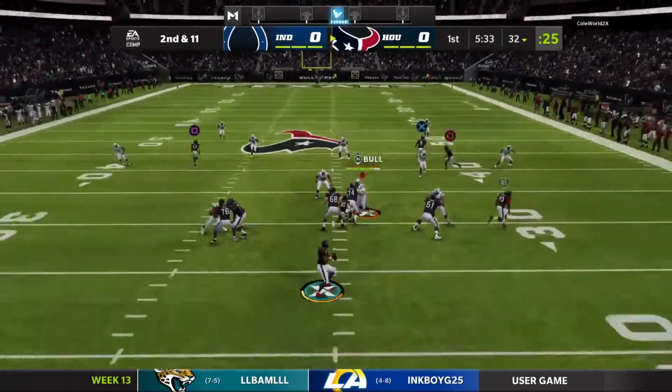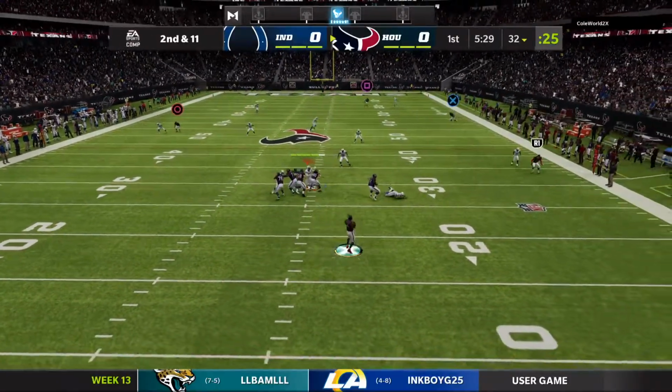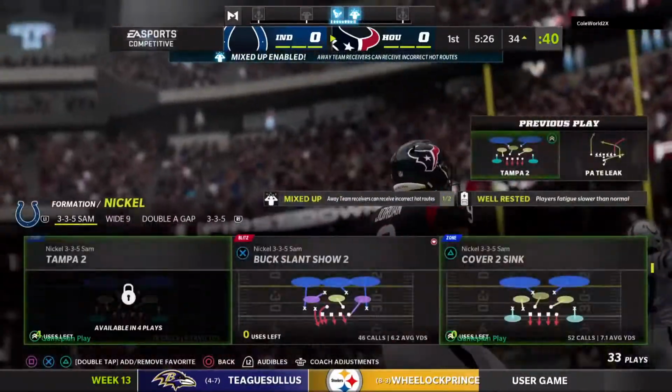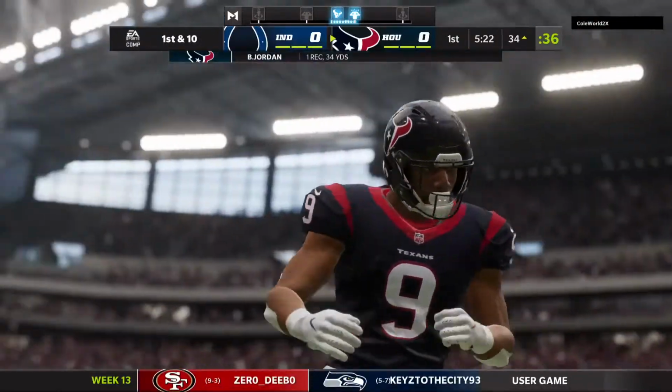Off of play action, it's Watson. He's got his man. It's the tight end, Brevin Jordan. Now he's going to get this all the way down inside the 35. It's a gain of 34.